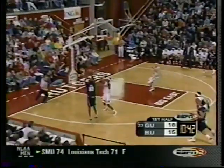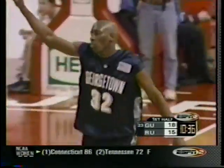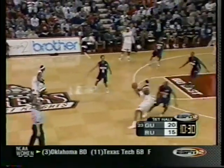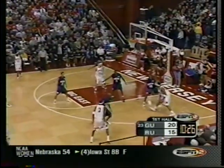Hall quickly ahead to Riley. Pops from there, got it. That's what I mean. In transition, you've got to get to the shooters. Make them put it on the floor so your help has time to get back. Georgetown by 5. Ricky Shields down to Kent.